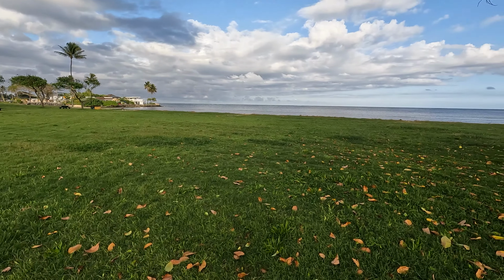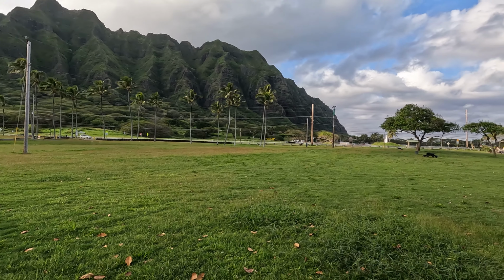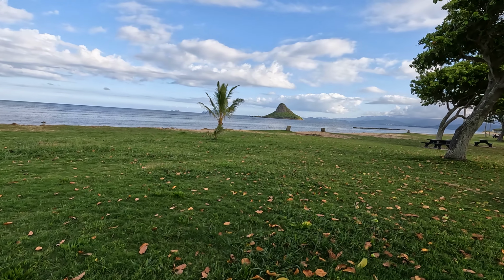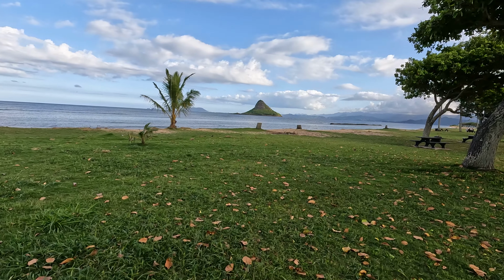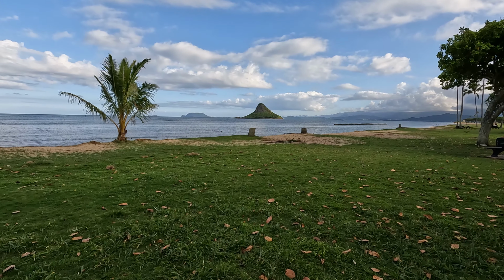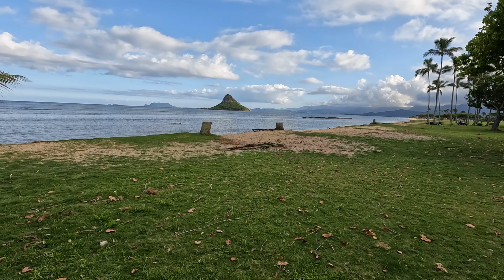This is really a cool area. Anyway, look at the mountain range. This rugged, wild mountain. And here we have the Chinaman's hat. They call it that because it kind of looks like a Chinaman's hat, right? It's pretty sweet. And it's a nice beach. This entire area here is just crazy cool.